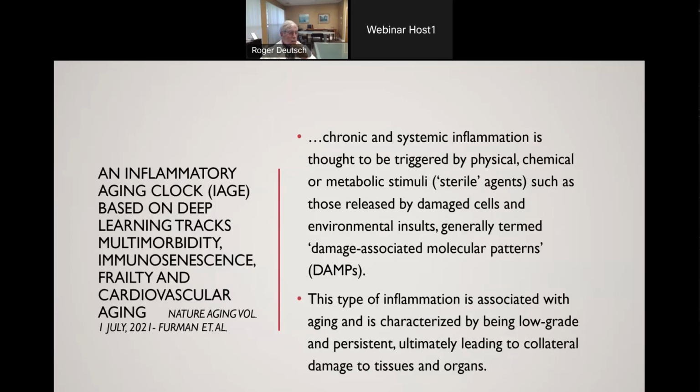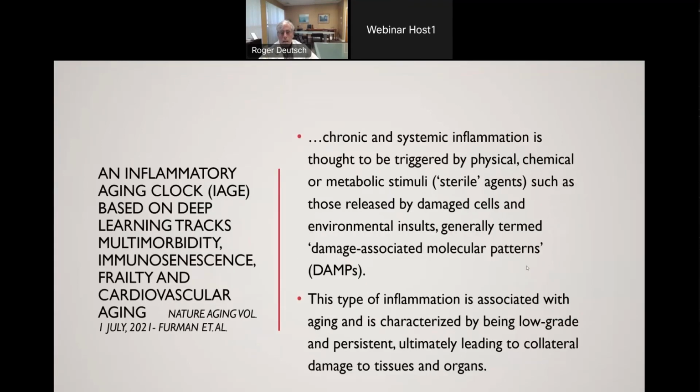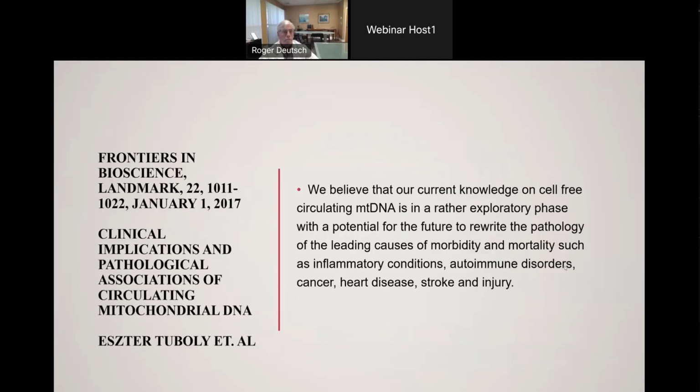In Nature Aging recently, last year, we took a lot of inspiration from this research done at Stanford, looking at the JAK-STAT and the cytokines. They describe their observations that chronic and systemic inflammation is thought to be triggered by physical, chemical, and metabolic stimuli. So again, sterile agents, not necessarily pathogens. And in our environment, there's more of that. And such as those released by damaged cells, DAMPs. This inflammation is associated with aging. It is characterized by low-grade and persistent inflammation. Ultimately leads to tissue damage in various organs.